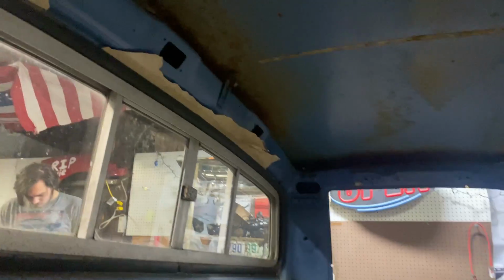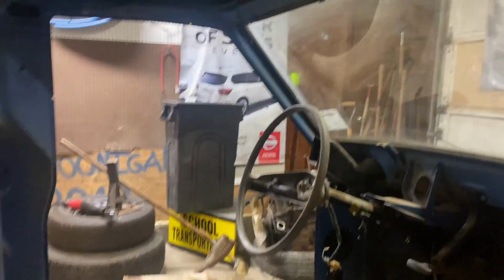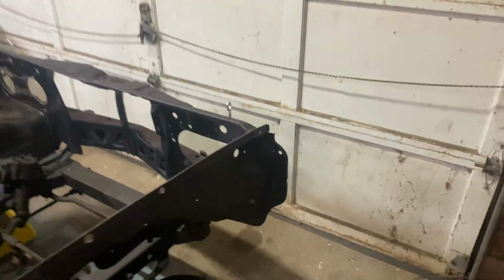Alright, you guys, so we got our headliner out. I still have to cut it from around the window, but it's not too hard. But it's out all the way. Yeah, we're gonna go ahead and pick up the shop and the interior. But here's a quick walk around.